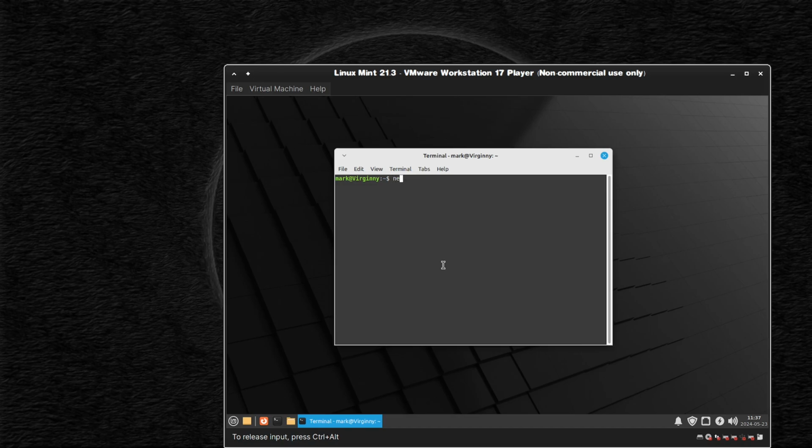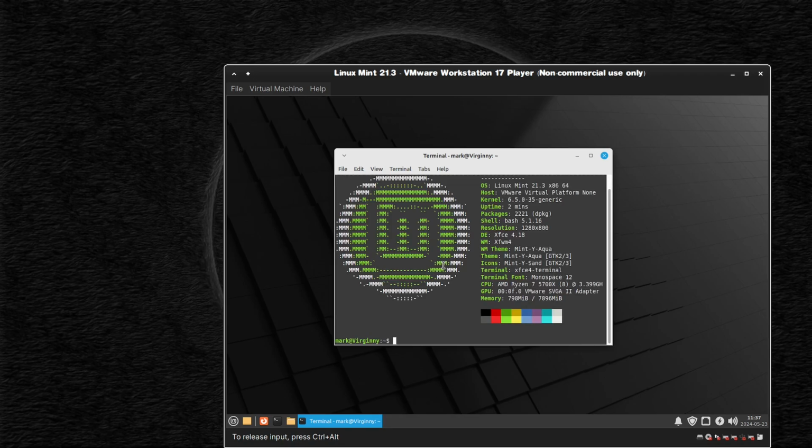When I put in NeoFetch, there we are, 798 megabytes. That is really low, out of 8 gig. That's really low at the moment. Has it got something to do, I wonder, with my DockLite plugin? It didn't like it or something. Maybe that's what the problem was.